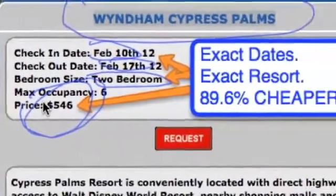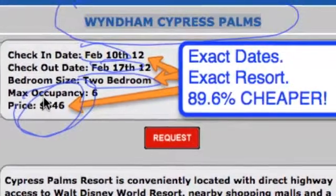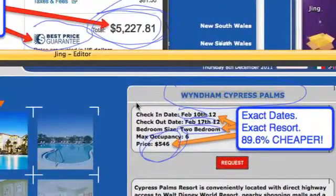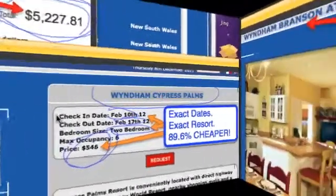$546. That's 89.6% cheaper. And with approaching $5,000 in savings, it allows me to take the kids to Disney. That's an example of how it makes Disney doable for families. Let's take another look inside the club.